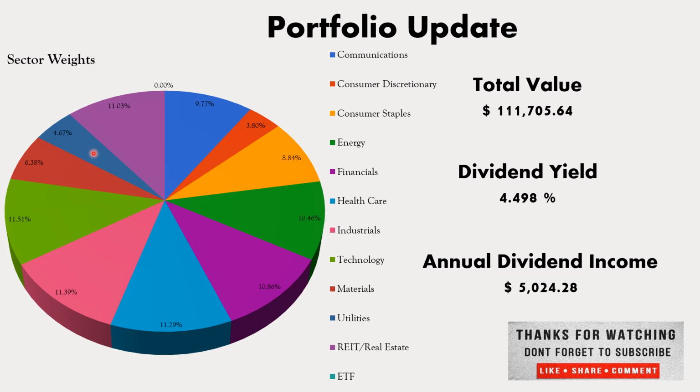Utilities is at 4.67. It's down a little bit as far as the overall allocation of the portfolio, but I haven't been adding to utilities except for NextEra Energy this last go round. And if NextEra Energy continues to be undervalued, I'll probably continue to add. And REITs and real estate is at 11.03%.